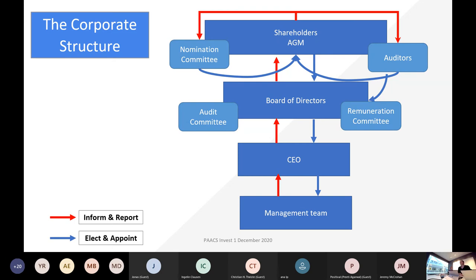And then the general meeting will elect the board, which is, of course, the executive body of the company, and it has a responsibility to manage the company. It has a responsibility to supervise the company, and of course, it also has a potential liability for any misconduct.